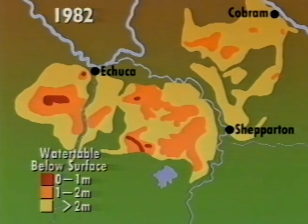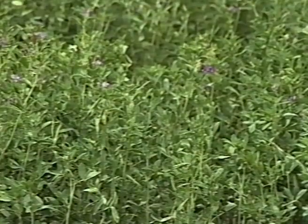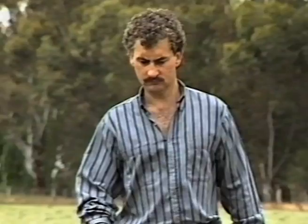But the rainfall on top of constant irrigation has meant a gradual build-up in the water tables underlying the region. These maps show how the level of groundwater has risen in just 4 years between 1982 and 1986. The strategies for this region fall into two main categories. Now, the first is to actually reduce the amount of water that gets into that water table. Now, that can be achieved in a number of ways, but the most spectacular method is laser levelling.